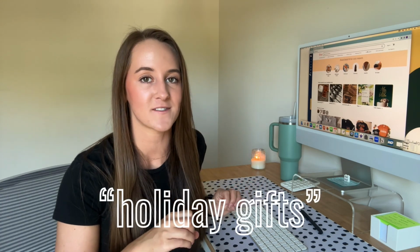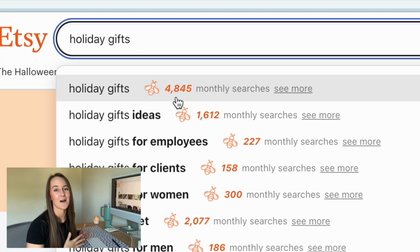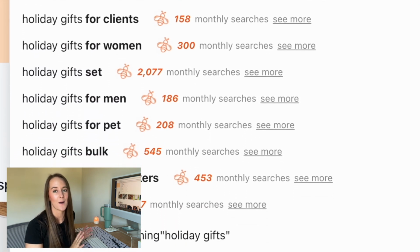So I'm going to start my research with that in mind and type into Etsy's search bar just a broad phrase of holiday gifts. Right from the start, we can see that this search term alone has nearly 5,000 searches. Now, because I have EVERBEE installed, I'm able to see the search volume for all of these key phrases that are popping up in the search bar.